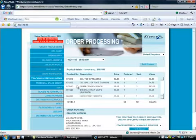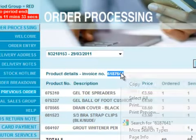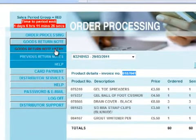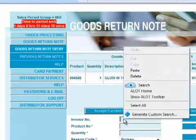Okay, so the product code is 078565, and just make a note of that. And the invoice number that we need, all we can do here is copy that, right click to copy, go back into our goods return note section, goods return note entry, and I can now paste that invoice number into the screen here.